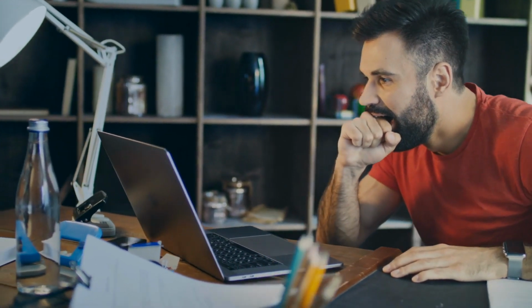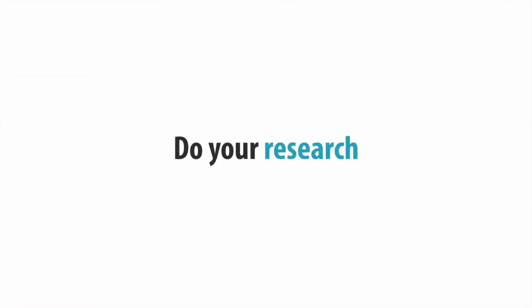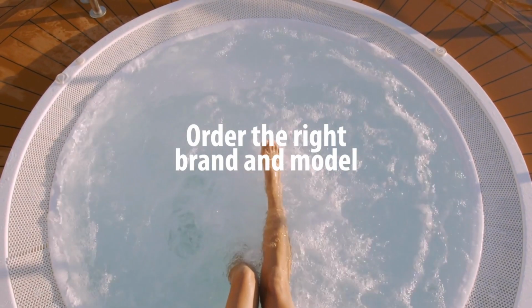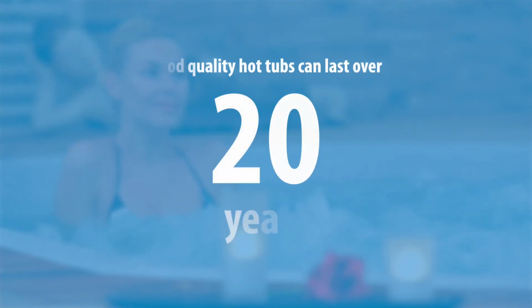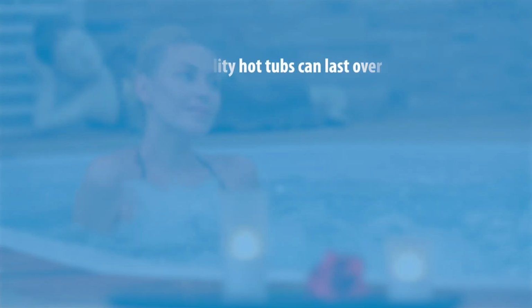And finally, wait for quality. Rather than rushing into buying something just because it's available more quickly, take your time, do your research properly, and order the right brand and model for your needs, then wait for it to arrive. Good quality hot tubs can last over 20 years, so that's a long time to be stuck with something that's poor quality or not quite what you wanted. But still do all that quickly.